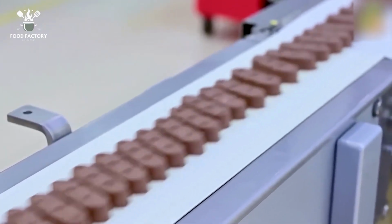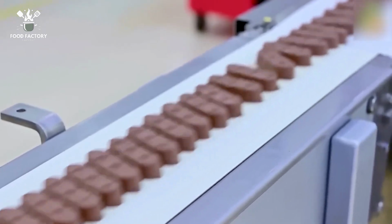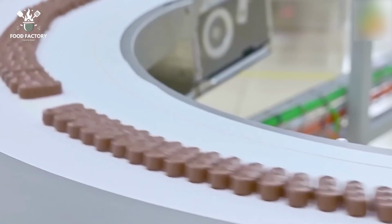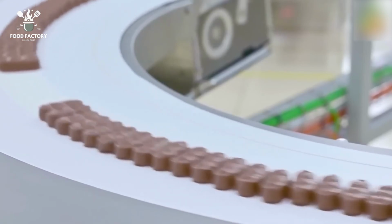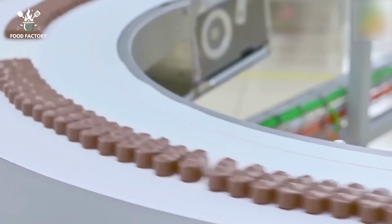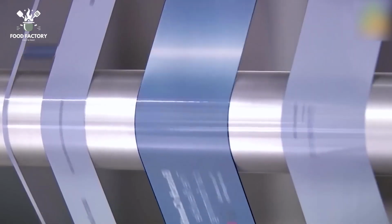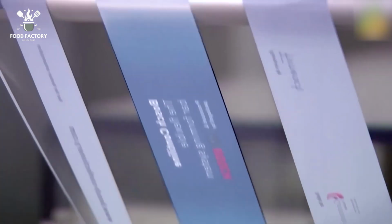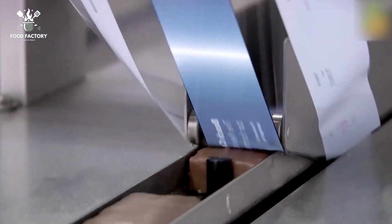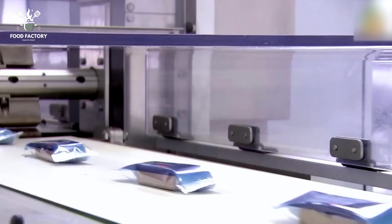It's crucial to keep tabs on the temperature as it makes sure to prevent any melting or uneven coating, so every bite stays deliciously consistent. Once they're spot on, the bars are carefully sealed and packed. Each one is placed in its box, all set to hit the shelves and bring that sweet satisfaction.